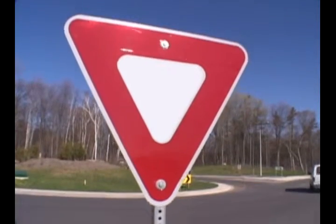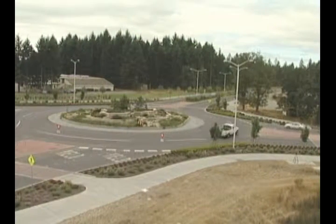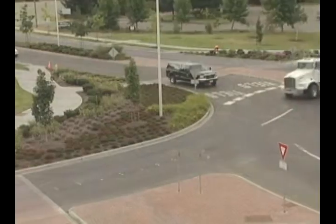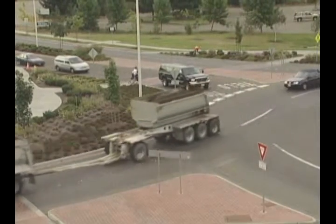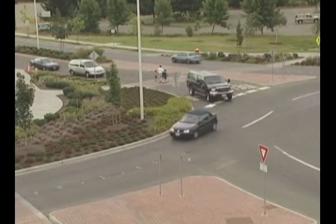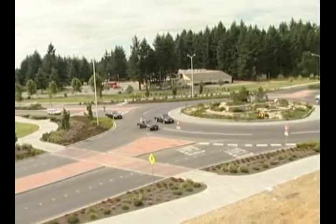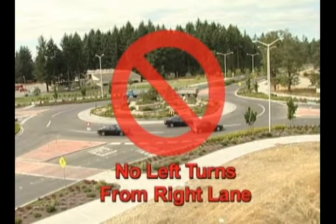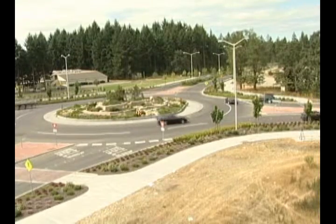For a roundabout to function properly, everyone must follow the rules of the road. As you are about to see, failure to observe these rules will create unsafe conditions for you and other drivers. Before entering, always yield to traffic within the roundabout. Entering without sufficient space will cause an unsafe condition. In this situation, the vehicle in the right lane cuts off the driver in the left lane intending to exit. Be aware of other vehicles in the lane next to you. They may be unaware of your intended exit.